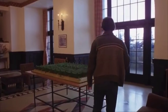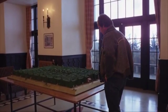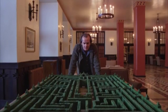hotel and you watch Jack walk up to a smaller version of the maze that is created on a table. While watching Jack for a couple of seconds, you then see his point of view of the smaller maze sitting on the table. And then the camera starts to zoom in slowly towards the small little people in the center of the maze, which would be Wendy and Danny hitting the center of this massive maze.